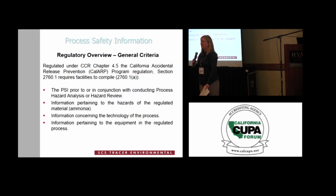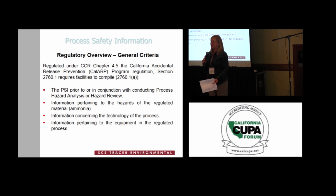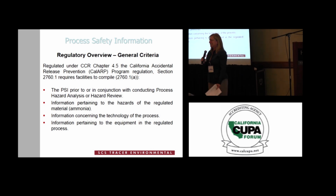So from an end user standpoint, the more organized they can put their information, the better. Yeah. That's a factual statement. Yes.